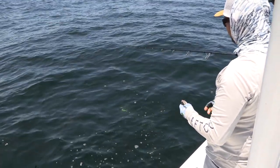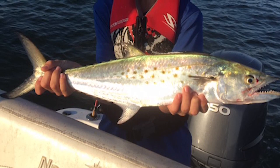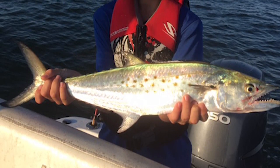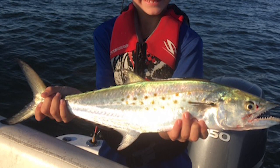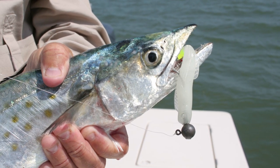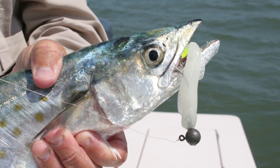Now, we've had a great time this summer getting out and targeting mackerel along the beach. The Spanish mackerel bite just continues to be great. Find those schools of bait, get some spoons out, get a planer out. You're gonna have some success and catch a lot of fish this time of the year.